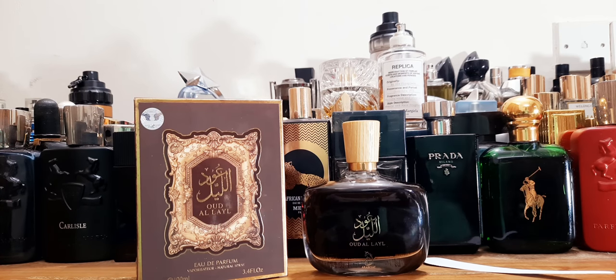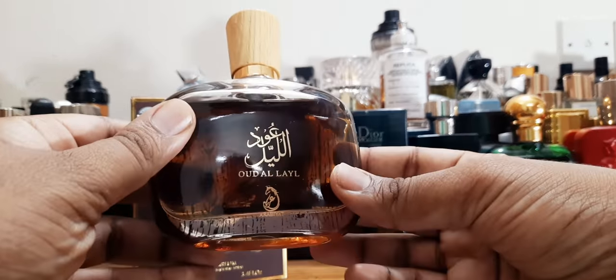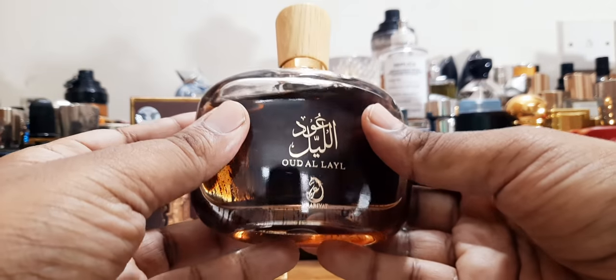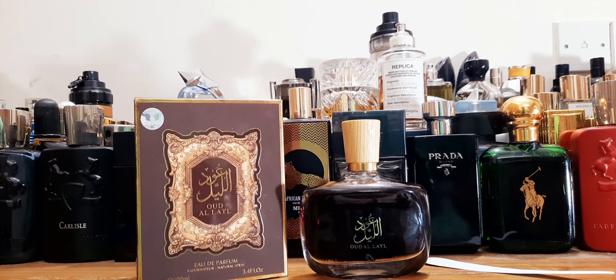How am I going to rate this perfume for quality and for the bottle? Just take a look at the bottle, forget the box. I ask you, as a viewer, how much do you like this bottle? Tell me. I mean, is it just me? I love this bottle. For the bottle and for the smell, I would say this is impressive. This is a fragrance for quality and for what you get. For value, it's a 10 out of 10 fragrance.